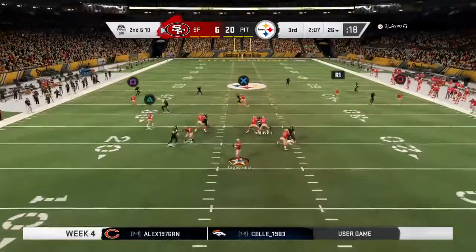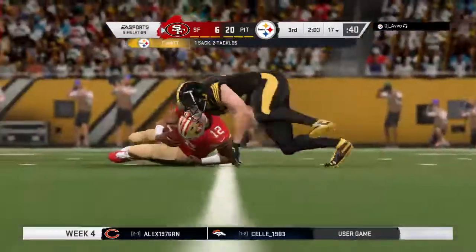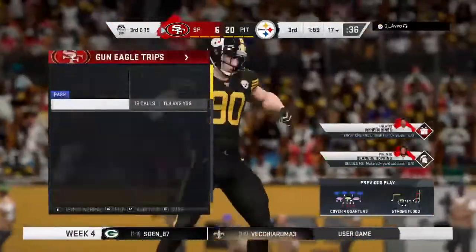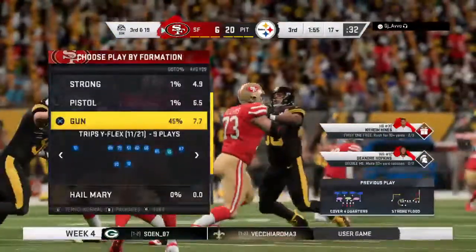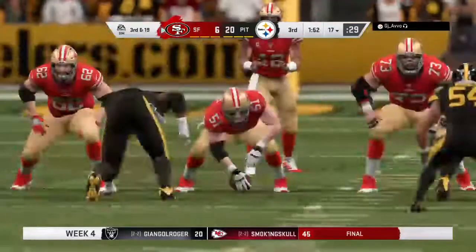2nd and 10. Nowhere to escape, and he goes down. Conrad Denti. T.J. Watt able to record his 5th sack of the season. That's their first time getting to the quarterback, sack number 1. And, you know, they had 5 last week, I'm remembering.